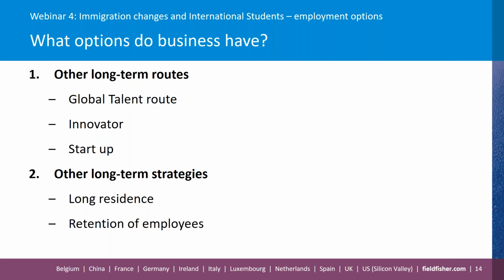So firstly, global talent. From January 2021, this route will be open to EU citizens on the same basis as non-EU citizens. The most highly skilled, who can achieve the required level of points, will be able to enter the UK without a job offer if they're endorsed by a relevant and competent body. This scheme has recently been expanded to be more accessible to those with a background in STEM subjects who wish to come to the UK.